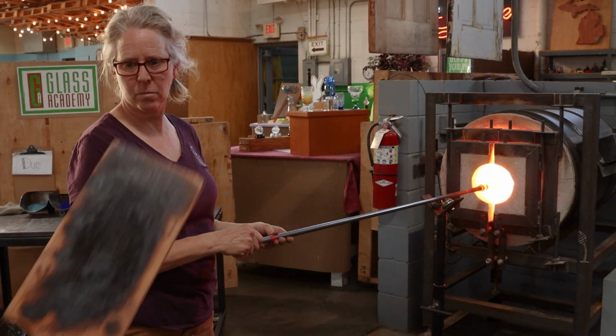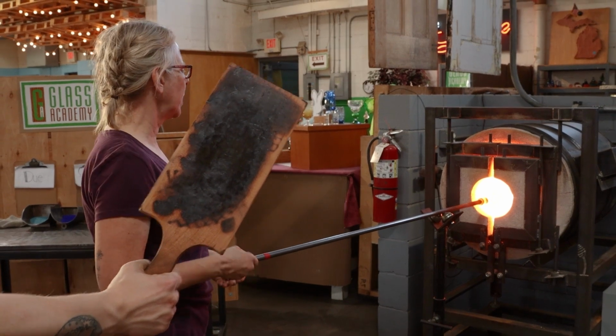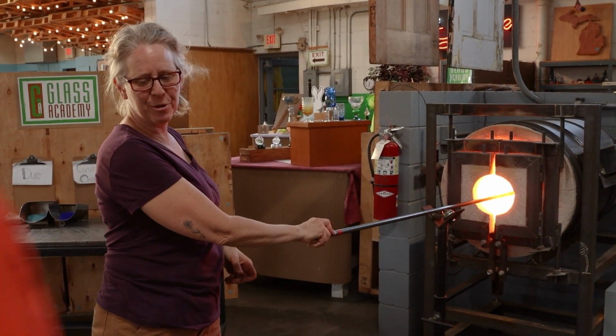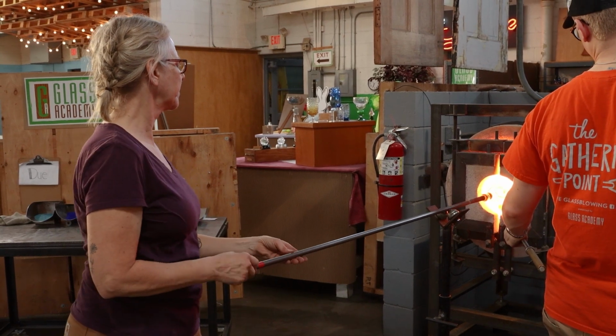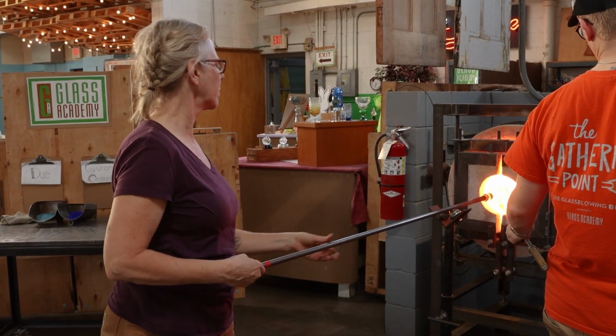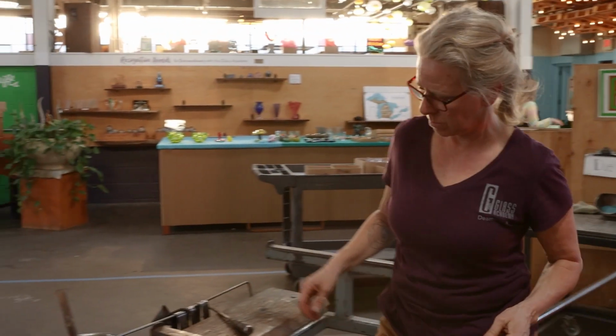And there it is, the paddle. That's what Jake's going to use. So the paddle is made out of cherry wood. It's a hard fruit wood. This is a newer paddle, so sometimes when they're new, they catch fire quicker.